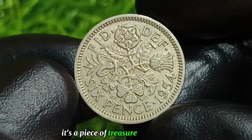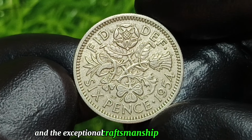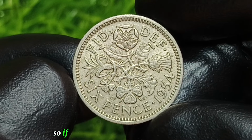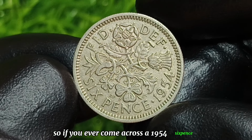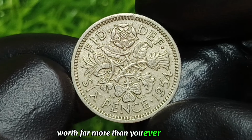It's a piece of treasure that represents the timeless legacy of the British monarchy and the exceptional craftsmanship of the Royal Mint. So, if you ever come across a 1954 sixpence, take a closer look. You might just be holding a coin worth far more than you ever imagined.